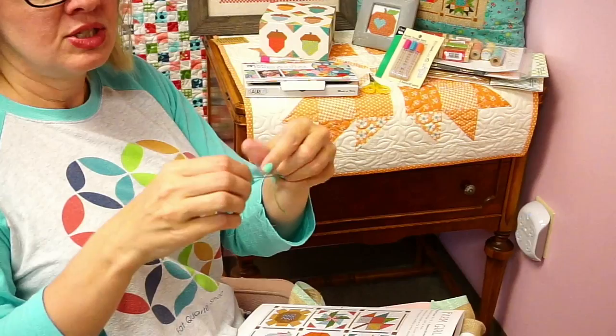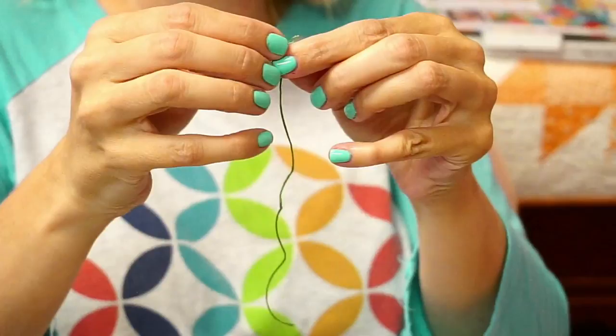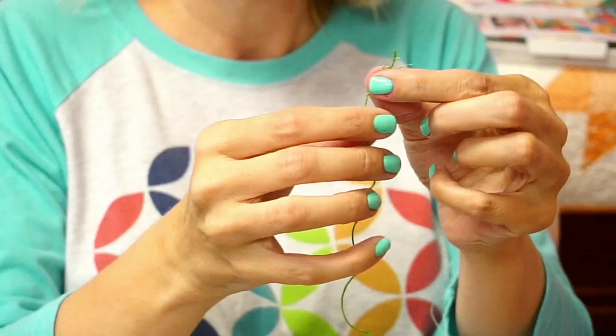Let's use this. Embroidery floss has 6 strands, and what you would do is separate them. You would just pull them out, keep them in the same direction, because your thread all goes the same direction, and you just pull.